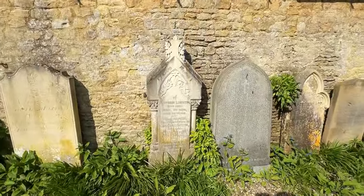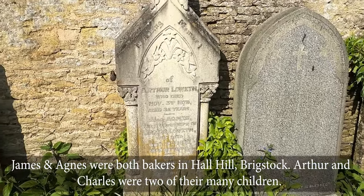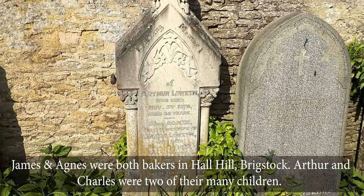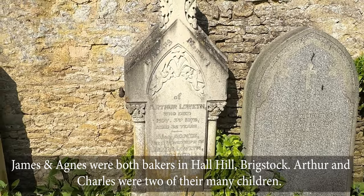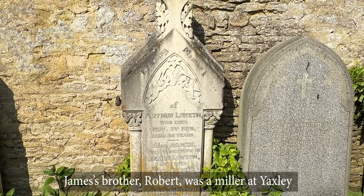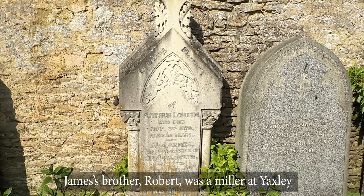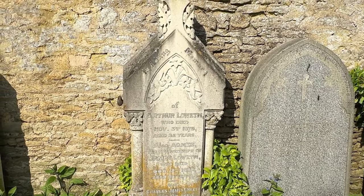Notice the name on that one, the Loweth family, Arthur Loweth, died November 3rd, 1879. I'm sure there is a link between the Loweth family and watermills, certainly elsewhere. I shall have a look into that one.